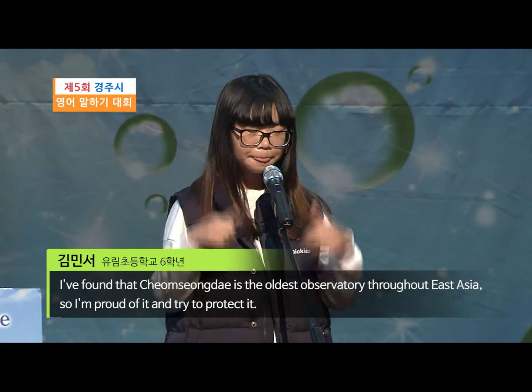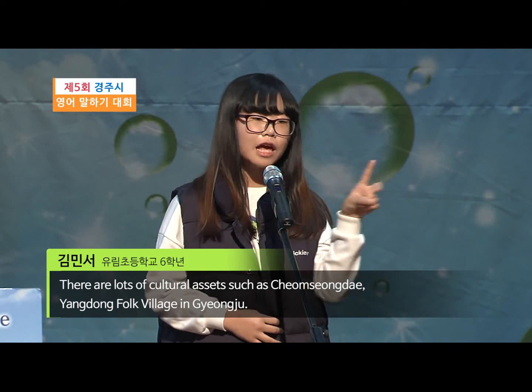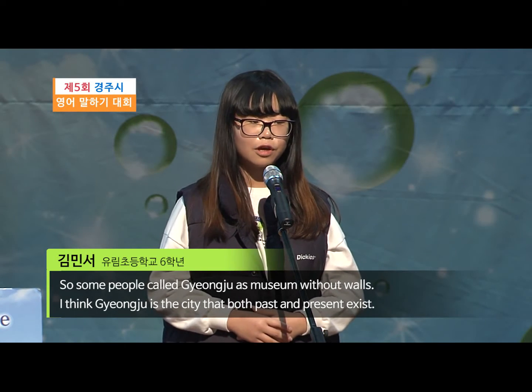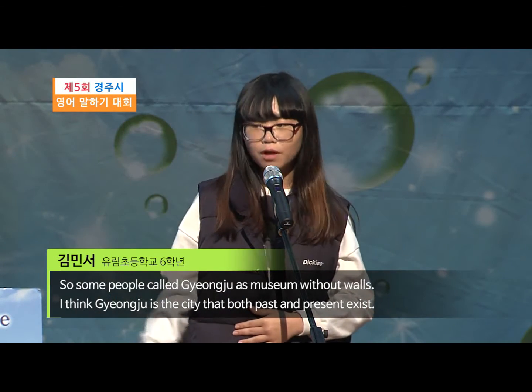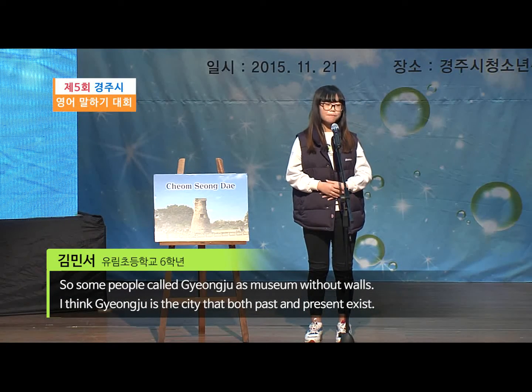it. There are lots of cultural assets such as Cheomseongdae and Yangdong Folk Village in Gyeongju. So some people call Gyeongju a museum without walls. I think Gyeongju is a city where both past and present exist.